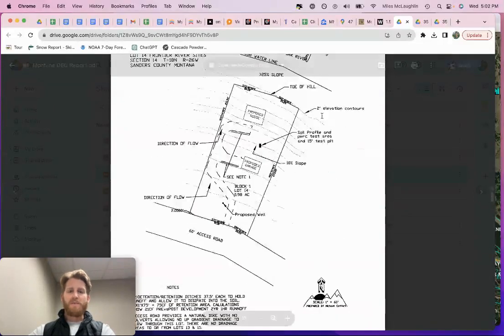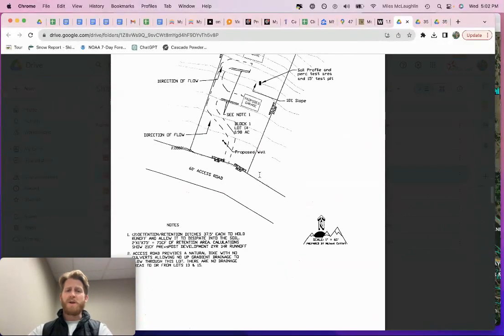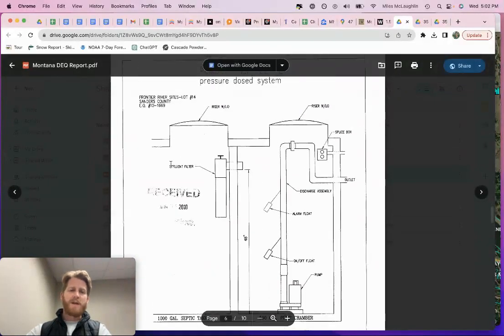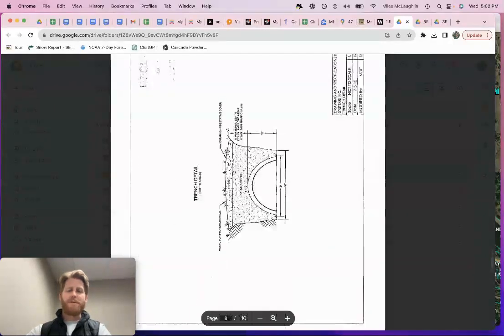So this was approved by the county in 2010. You can dig more into this. I did want to share it. I wanted to go over what I'm seeing. And it's got information on the pump chamber and stuff like that. So again, this is all pertaining to lot 14.